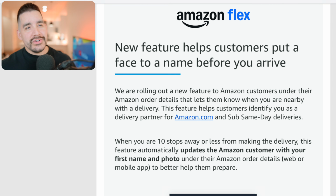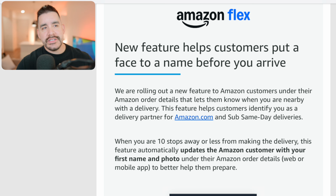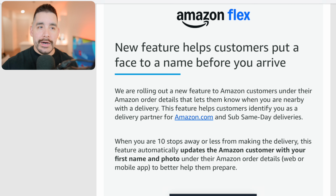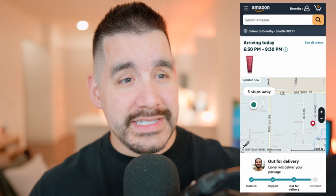Now, this new feature, it says, quote, helps customers put a face to the name before you arrive. Specifically, when you are 10 stops away or less from making a delivery, this feature automatically updates the Amazon customer with their first name and photo under their Amazon order details, like when they track the order, to better help them prepare, and we can see what it looks like here.